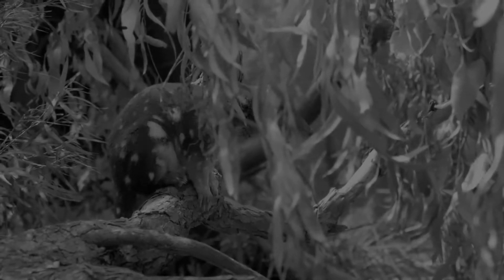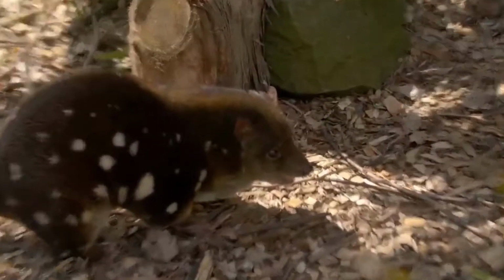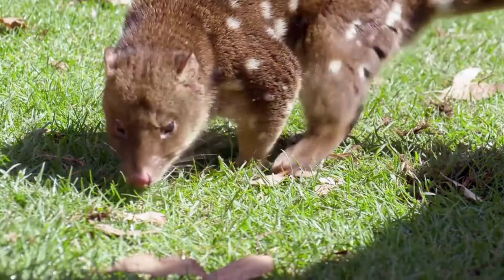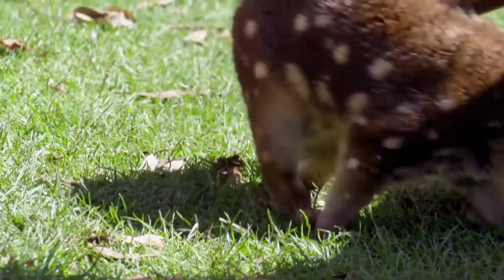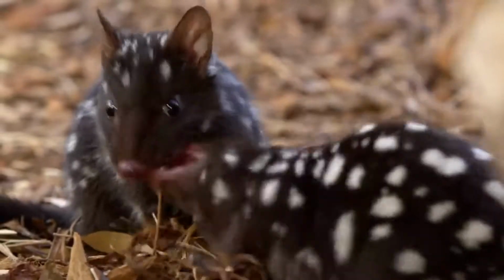There are 6 different species of squirrels, which vary in size, fur color, and habitat. Out of the 6, 2 reside in Papua New Guinea, while the other 2 are found in Australia and Tasmania. Forests, scrublands, and grasslands up to 11,400 feet in elevation are home to squirrels.